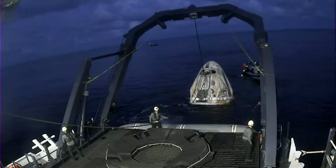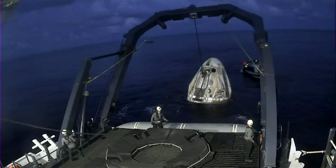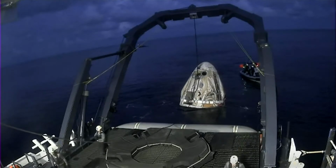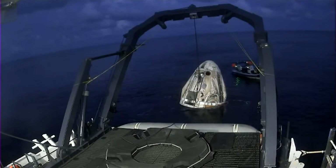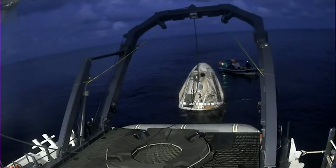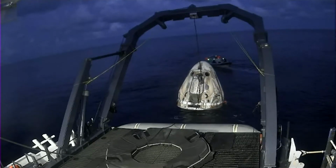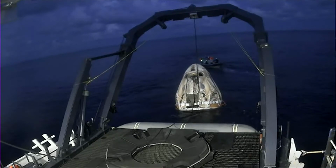You heard some comms. They are getting ready to lift the Dragon capsule. You saw the last recovery crew member hop off of the Dragon capsule into the water and onto the fast boat there as they clear the way for lifting the Dragon capsule.